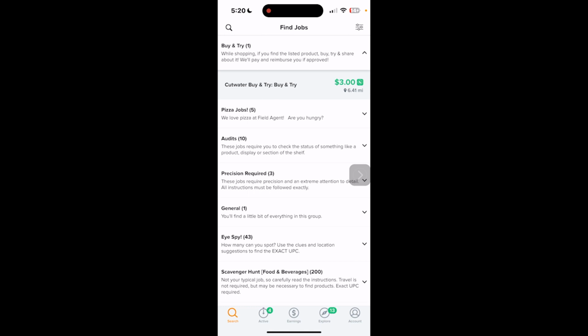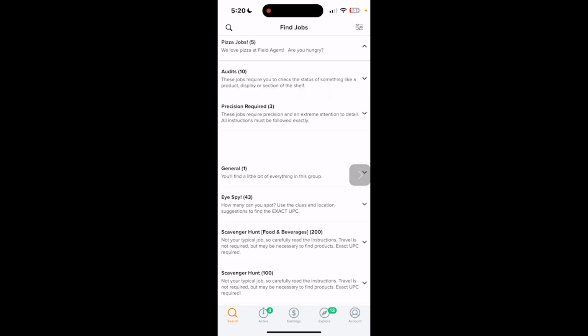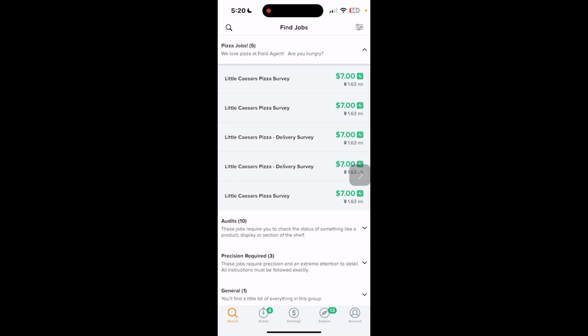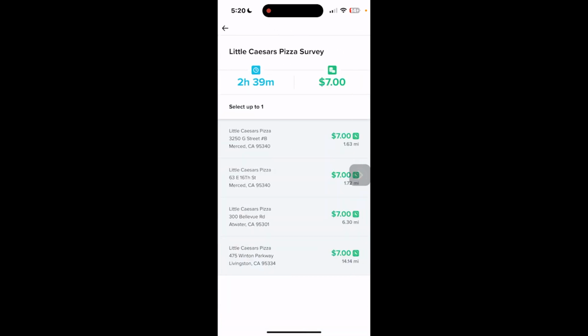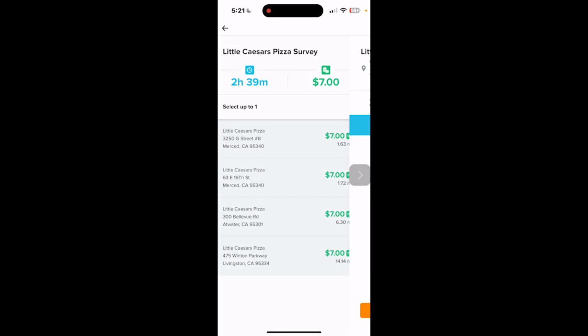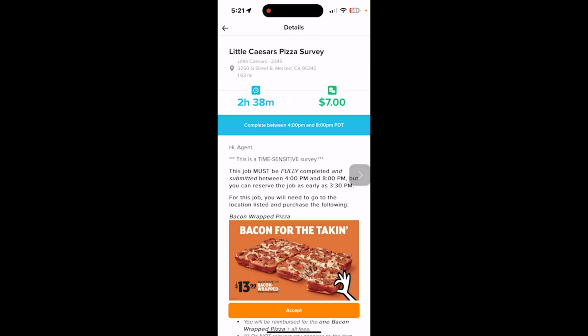There's one I did the other night, if you see here under Cutwater, it says pizza jobs. So let's click on pizza jobs. As you see, there's a Little Caesars pizza survey. If I click on this, it searches for the nearest Little Caesars pizzas around where you live. As you see for this one, this is looking in Merced, and it's showing me one. So let's click on one of them. And then you just go through it.